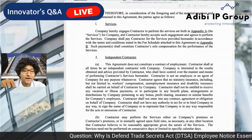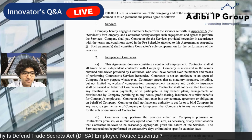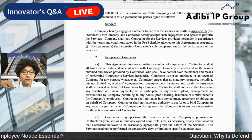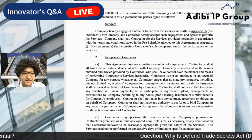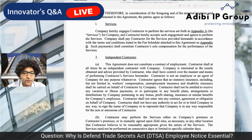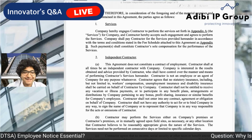You don't want to be in the situation where you hired them without this, entered into this agreement, didn't provide them the provisions, and then they somehow got a hold of confidential information, and then you're stuck with no damages under the DTSA. So very, very important. Just be safe. It's literally 3 paragraphs. Put it into all your employment and contractor agreements, and it'll save you a lot of headaches in the future.